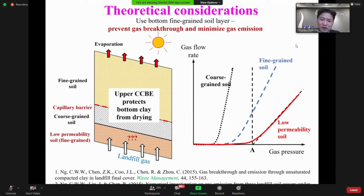Of course, the breakthrough pressure depends on the degree of saturation of the clay, and we can change to other finer material. You can see here, fine soil and even coarse soil. Typically, the gas breakthrough pressure is higher than 10 kPa, and I'm sure some experts in the audience know the emission pressure during the final stage of the covering, the so-called final cover. The pressure is pretty low, typically less than 1 kPa. So this bottom layer is sufficient, even without using a geomembrane.